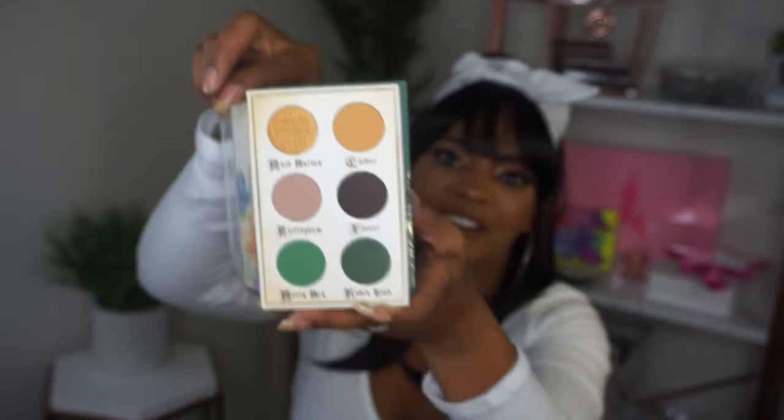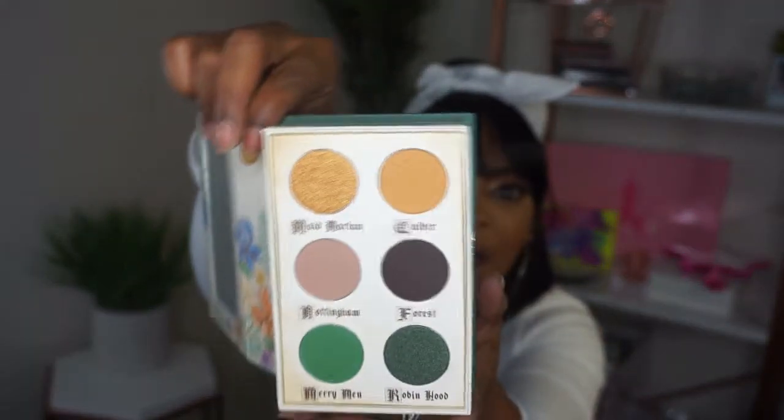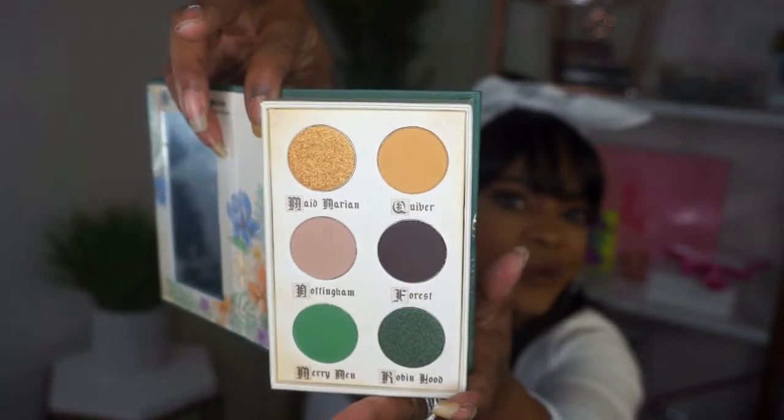Oh my gosh, I kind of did want to wear green today, so maybe tomorrow, because I ended up doing this look. I wanted to play around with some colors for New Year's Eve, so I used my Tati palette to create this look for today. But I definitely was thinking about some greens, and I'm gonna play around with this palette tomorrow. Super, super cute, and I love how it's shaped like a book.